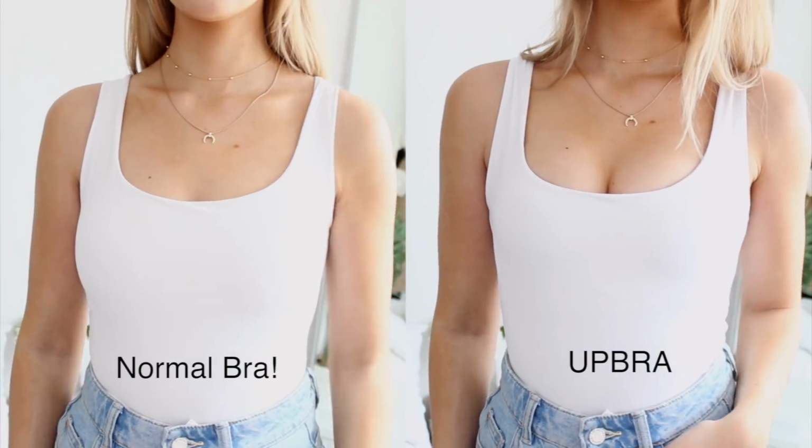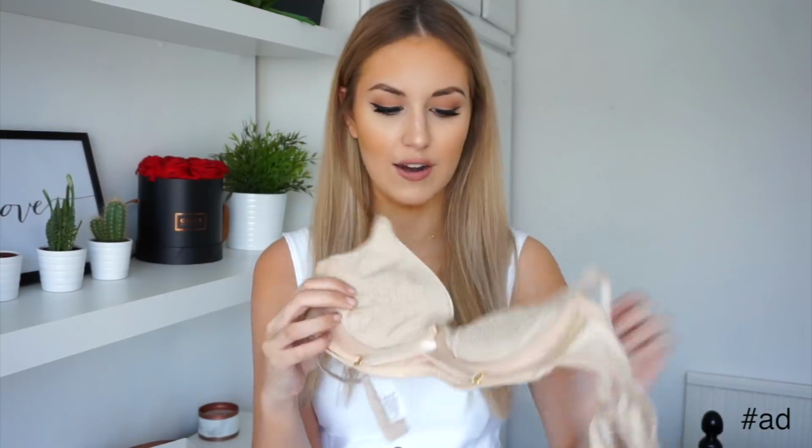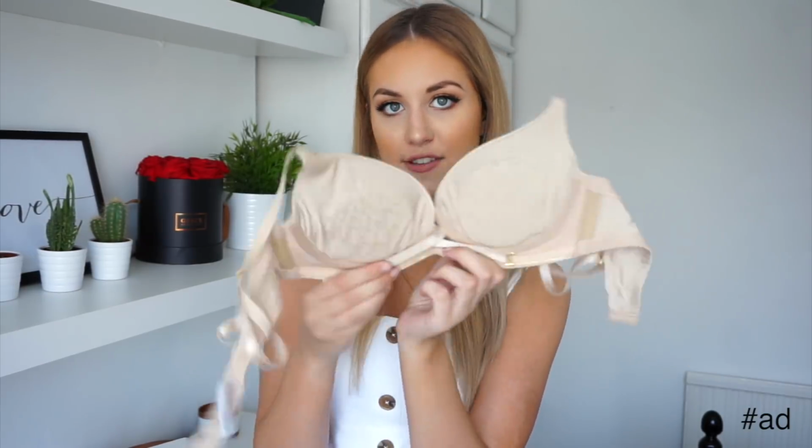So the first one looks like this. Obviously it's not the most appealing bra because it's just a nude seamless bra, but I feel like these are just so handy. Goes under pretty much everything, like t-shirts, dresses, just everything, doesn't show through. The back has padding in the cups, but what's special about Up Bra is it has these little pull clasp things. I'm not sure if you can see, so I might do a little close-up. But basically you can unhook them, and then you hook it in depending on how much cleavage you want. So if you want a lot, then you'll pull it really far over. If you want just a tiny bit, then you might do it in the middle bit here.